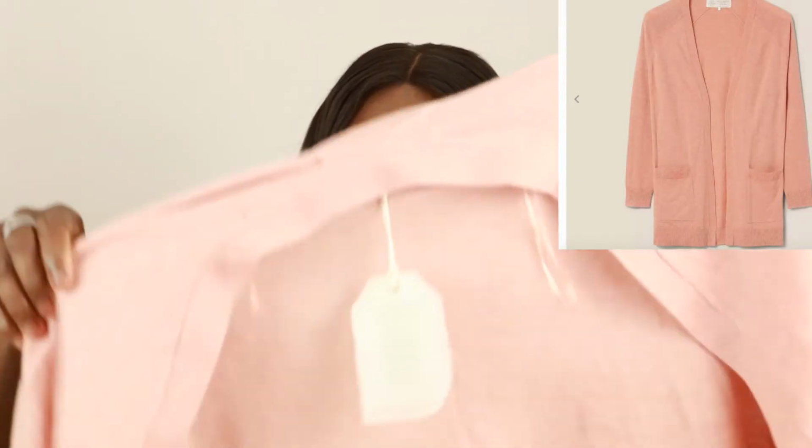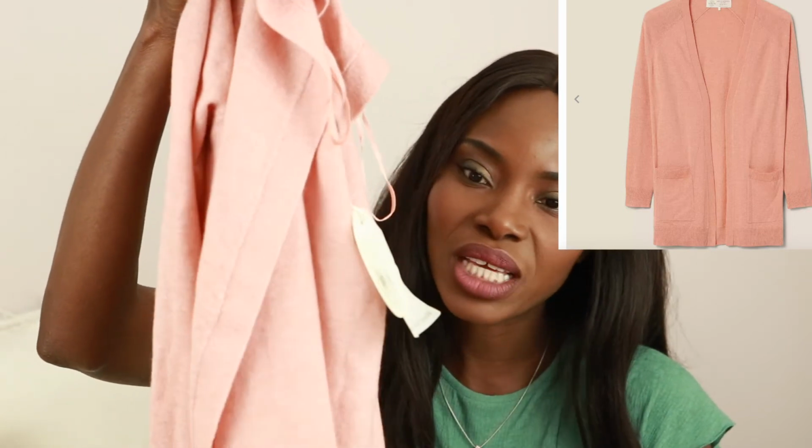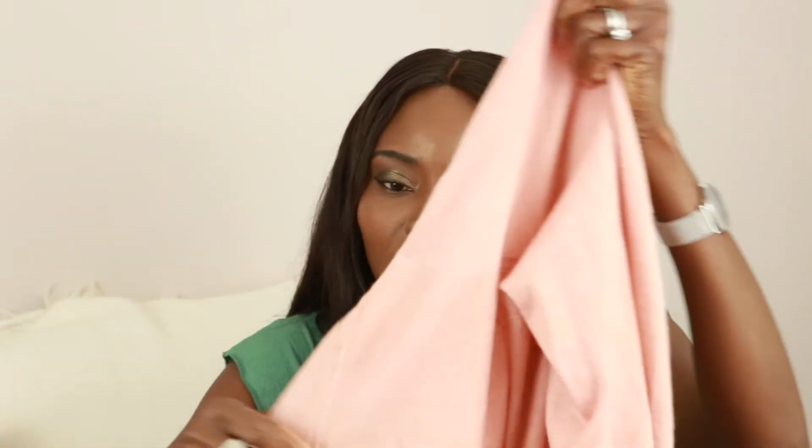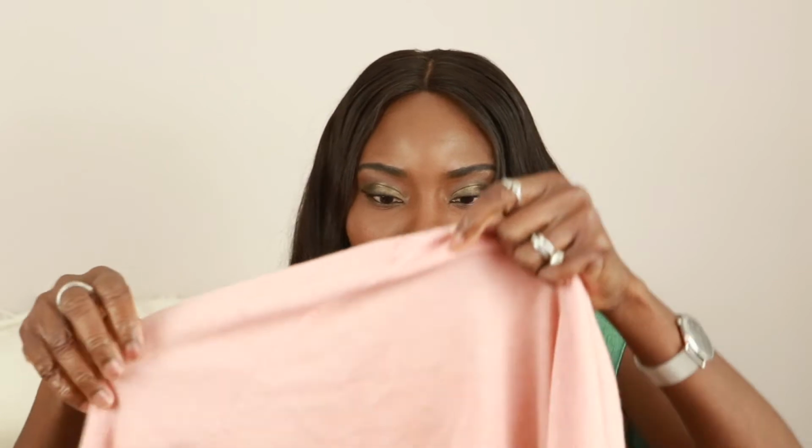I know it's just like a jumper, but you could style it with skinny jeans, white jeans, any jeans. This would just literally go with everyday. It's an everyday thing. If you're at home, when you're going out, when you need extra warmth, this cardigan feels so warm, it feels so soft. It's not one of those cardigans that will scratch your body. It doesn't feel like that.